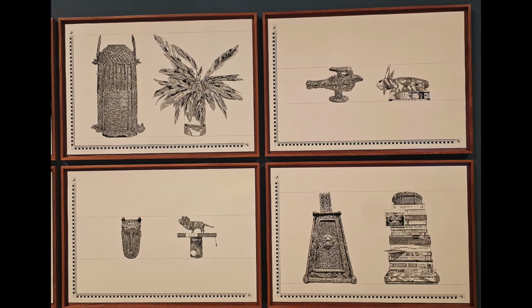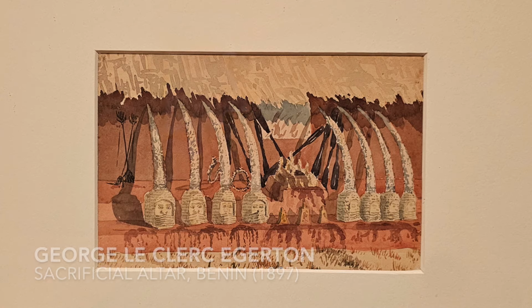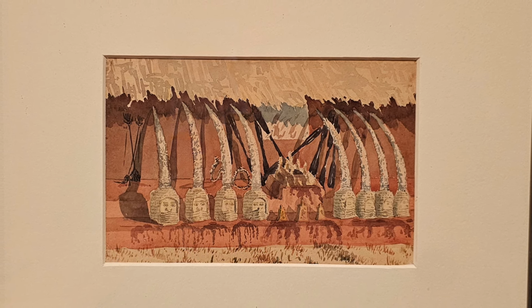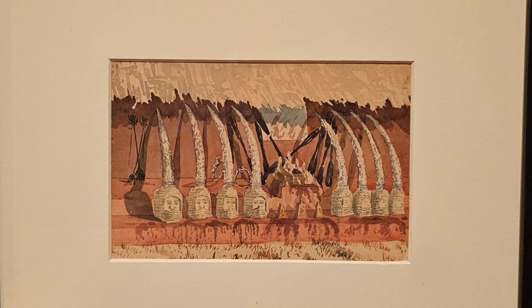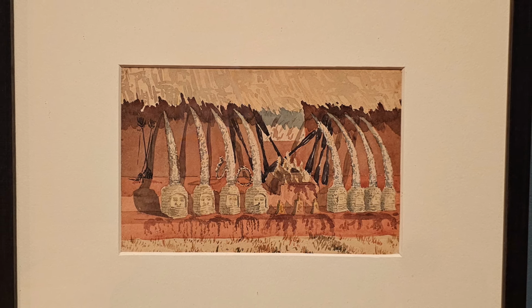This combination of the everyday and the stunningly, world-shatteringly beautiful and important is a really important juxtaposition, which makes us think afresh about Britain's colonial history. Especially when you see this eyewitness account by George Leclerc Egerton of a blood-stained altar in Benin, dashed off like an insignificant sketch.